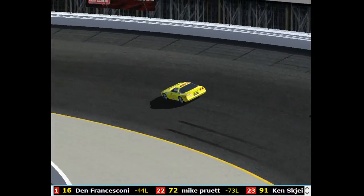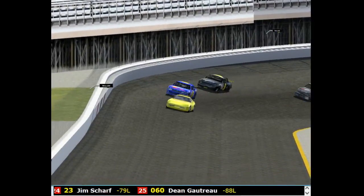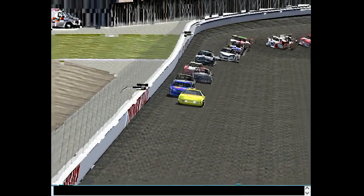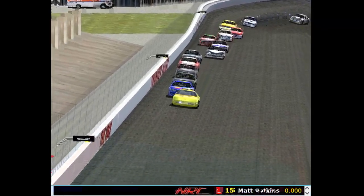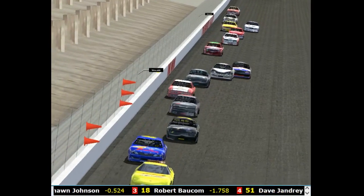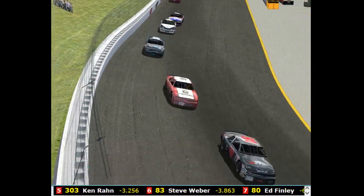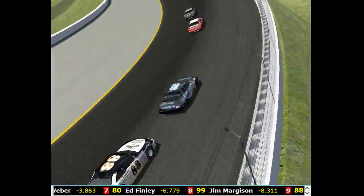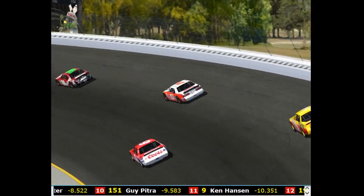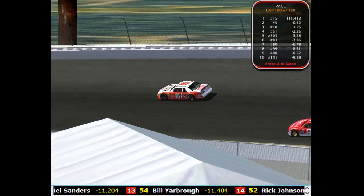Go back to the front there. We see the lights are still on the pace car. 15 of Matt Watkins is the new leader. 5 of Sean Johnson second. 18 of Robert Bokum third. Looks like the 151, or excuse me, the 51 of Dave Jandry right behind Robert there. And the 303 Ken Ron. 83 Steve Weber. 88 of Joe Cutt. 151 Guy Petra, rounding out the top 10 there.